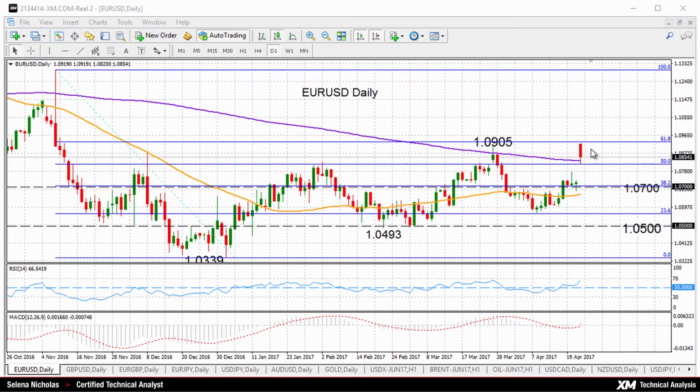1.0919 early in the Asian session, but the pair is nudging lower right now, although it does remain above its 200-day moving average, so that's acting as immediate support for now. So prices came quite close to a key level at the 61.8 Fibonacci.